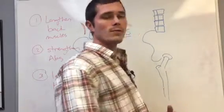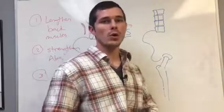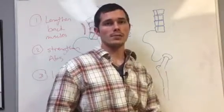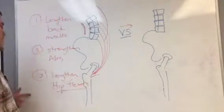Once you get good at flattening your back against the wall, holding it there maybe 10, 15, 20 seconds, as long as you can, try to come off the wall and hold that flat back position and try to move. Test it out. It's easier said than done. Again, a short-term strategy, but I'll give you some techniques as to how to do these things.